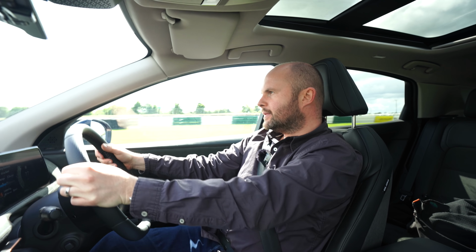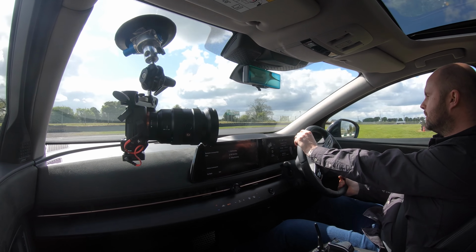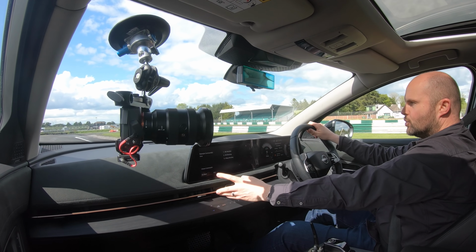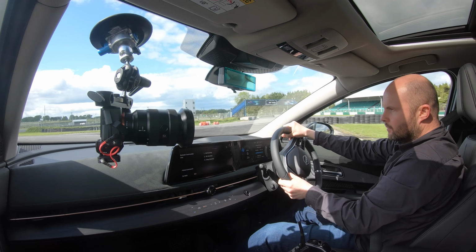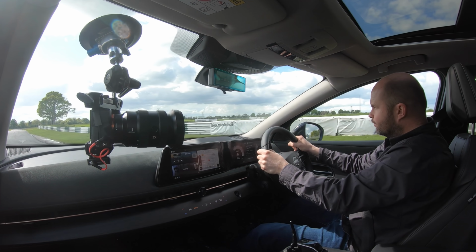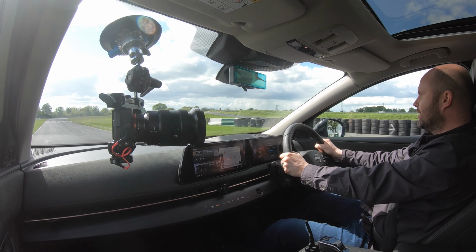Yeah, the brakes are good. I was at about 100 and... Shut up! Shut! Cancel in voice recognition. Thank you. So I was hitting about 130 kilometers an hour there.